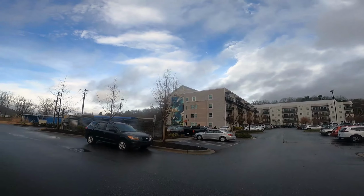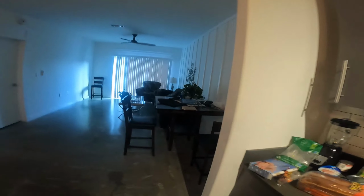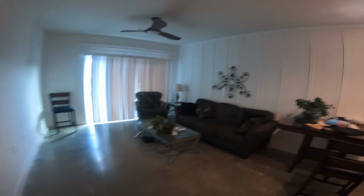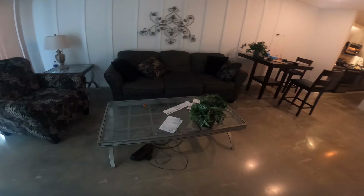Yeah, this is the freezer part. One ice cream left in there. So basically, this is the apartment. That is all the apartment. Part, like, have a nice tea here and things here. There's a glass table.